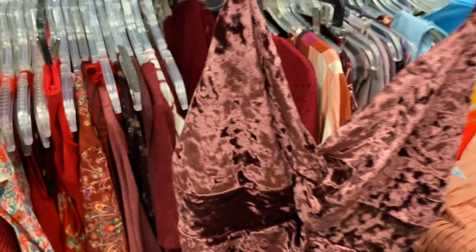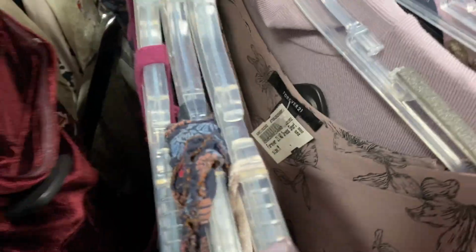This Intimately Free People piece was $12, excuse me. So it would have made it about like $10 for me, and $10 was just too much to pay. Intimately Free People does not have as high of a resale value as regular Free People. So I didn't even bother looking up comps on that. Maybe I should, but I had a feeling it wouldn't be worth paying $10 for.